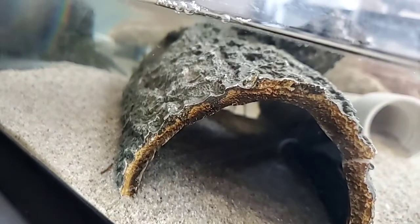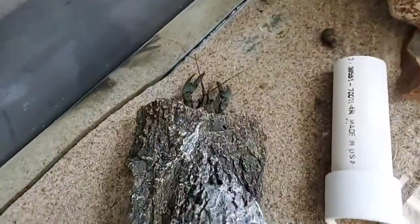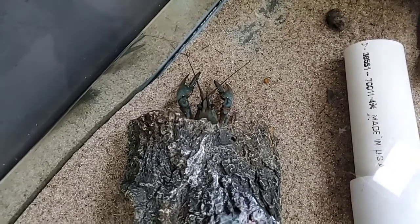And I'm just going to shift the camera so you guys can get a little bit of a look at Craymond. She seems a little camera shy at the moment, so she went over just to the other side of that log, probably wondering what I'm doing.